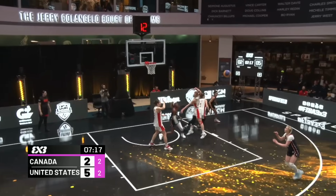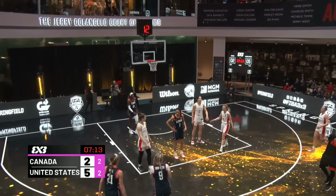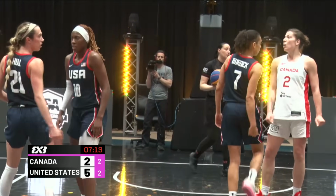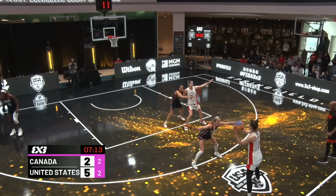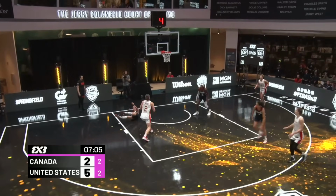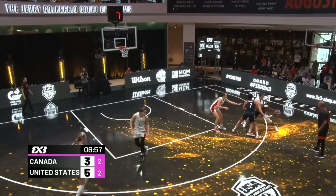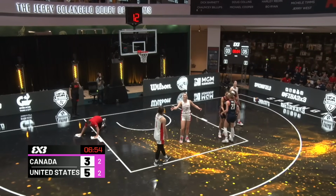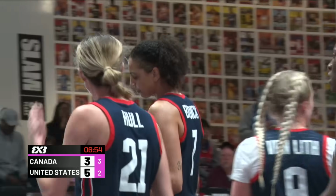Plouffe gets downhill, then she lost the handle. Burdick a second steal. Van Lith missed everything on that quick release. So Canada's ball. Crozon trying to create space against Howard, nothing there. Hull goes flying. Official says play on. Plouffe, her first basket. Just the second field goal for Canada. Howard trying to create some space, draws contact, third foul against Canada. And immediate timeout. So the United States a 5-3 advantage here in the early going.